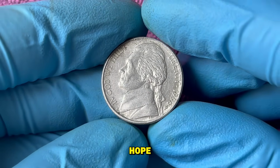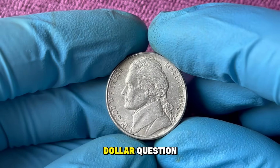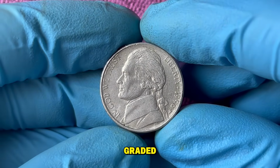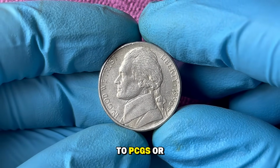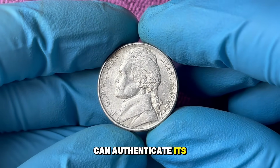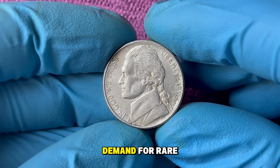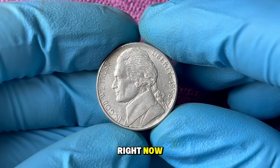But there's still hope. Now, the million-dollar question: what do you do if you find one? Get it professionally graded. Sending your coin to PCGS or NGC can authenticate its value and give it a legitimate market price. And here's the kicker: demand for rare coins is skyrocketing right now.